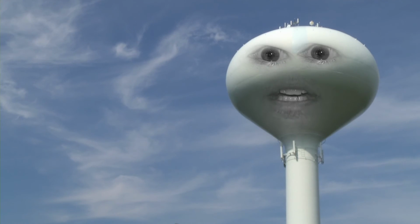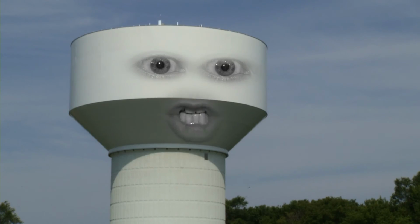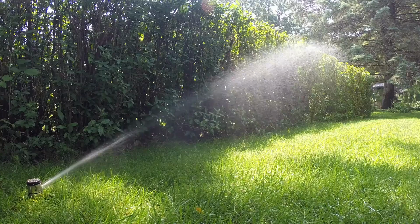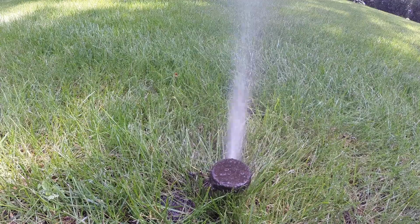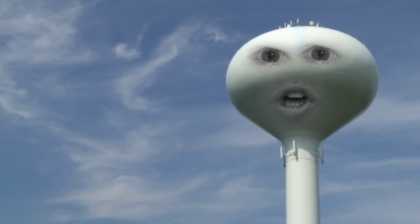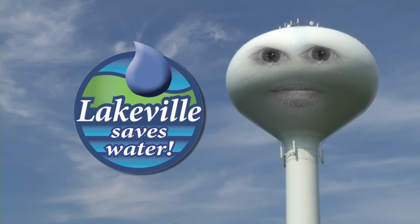Hey, Phil! Oh, hey, Tank. How's it going? I'm feeling really drained today. Yeah, me too. Where's all this water going anyway? Unfortunately, on the lawns. Some people are watering every other day, even after it rains. Watering that much seems just wasteful. You're right, Phil. It is. Help out Phil and Tank by watering your lawn only when needed.